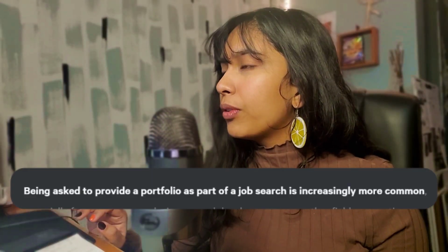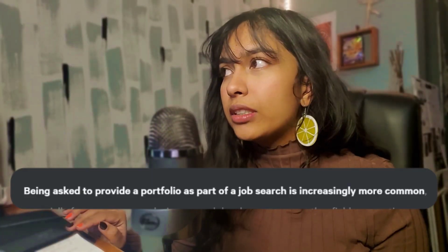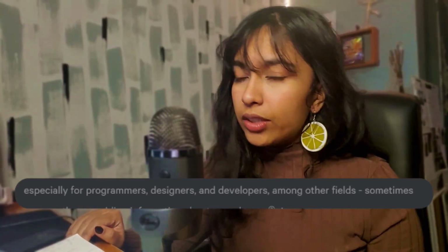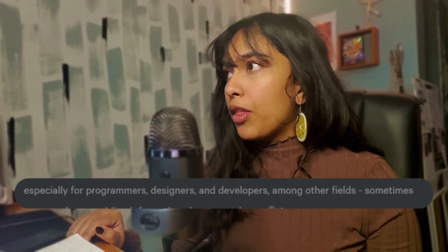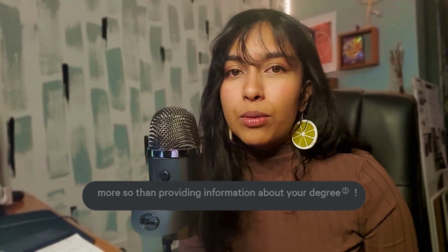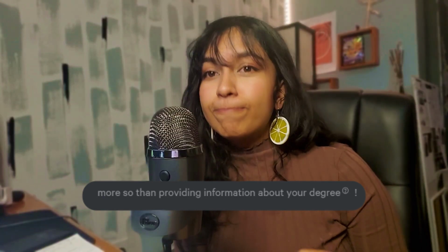If only that concept was taught to us a lot earlier. It really isn't about the grades, but how you repackage the knowledge and the skills you have and present it to people out in the real world. Being asked to provide a portfolio as part of a job search is increasingly more common, especially for programmers, designers, and developers, among other fields. Sometimes more so than providing information about your degree.